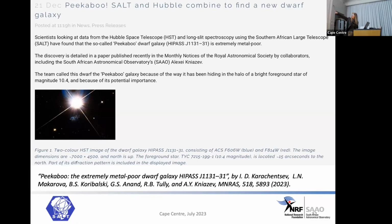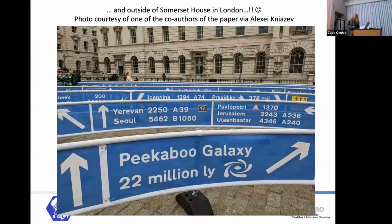And one of the collaborators right at the end is Alexei Kniazev, one of my team members, who was involved in the SALT observations of this particular galaxy. And we're not the only ones that think this is an important galaxy. Right outside Somerset House in London, there is a sign that tells you where it is. Except don't look at the arrow. We know the arrow is wrong, but the principle stands. It is an interesting object, and is worth following up.